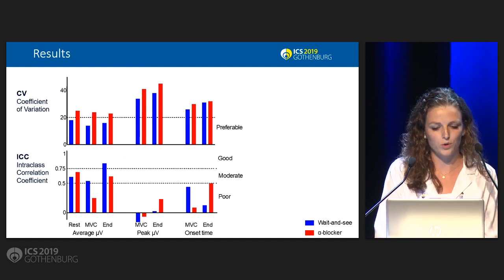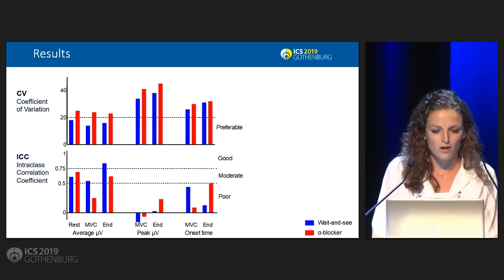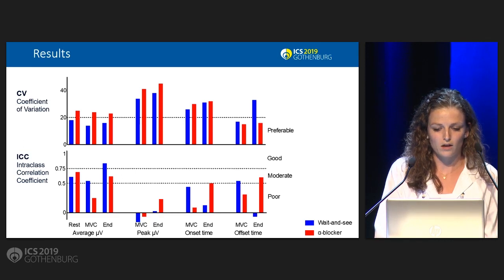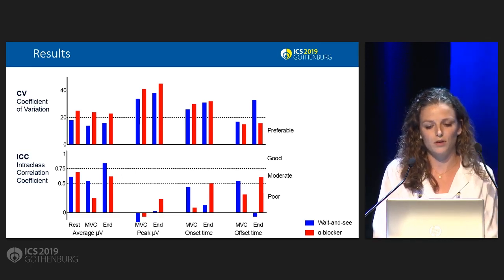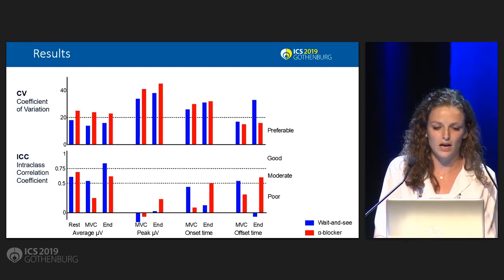Next, you see the outcomes for the peak microvoltage and the onset time. In the upper diagram, you can see that the CV was overall quite high, and the ICC was only poor, so it reflects a poor agreement. And last, you see the outcomes of the offset time in both MVC and endurance measurements. For this outcome, for both the CV and the ICC, the outcomes varied.